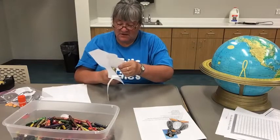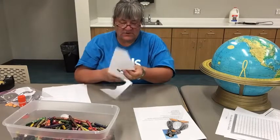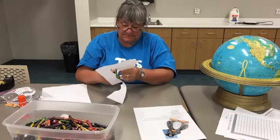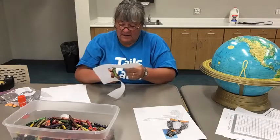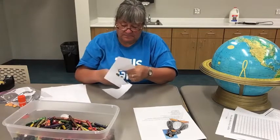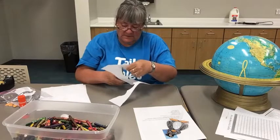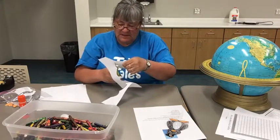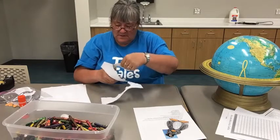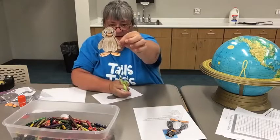Because sometimes I get in a hurry and then it doesn't look right when I'm trying to cut it on the lines. He's almost done. I'm over halfway there. Here's one flipper. Oop, I don't want to get in a hurry and make a mess. Moving my paper around, around, around. There he is. There's my little penguin.